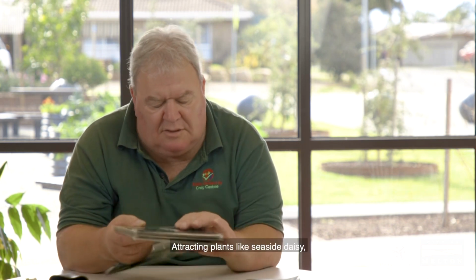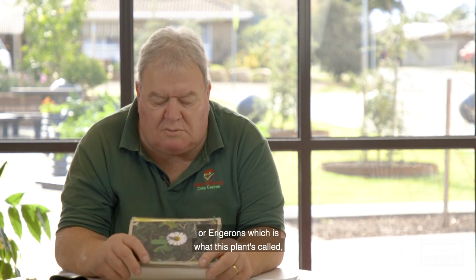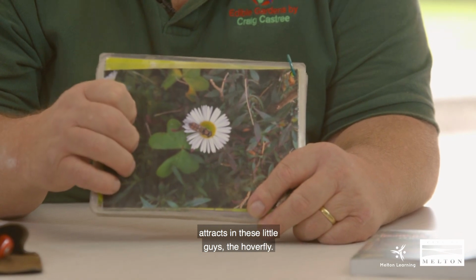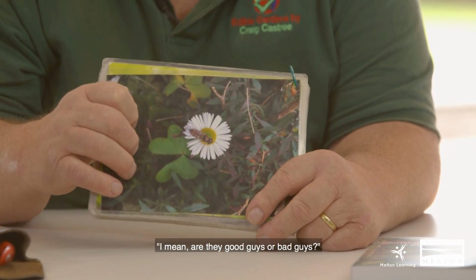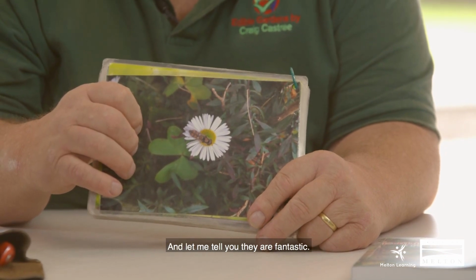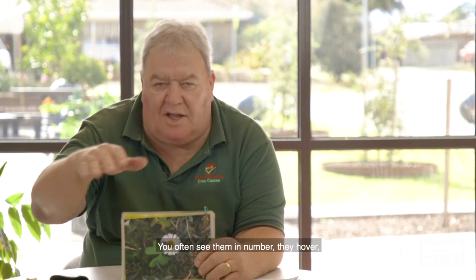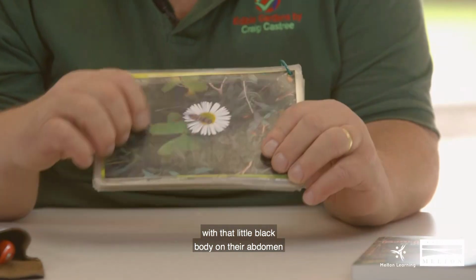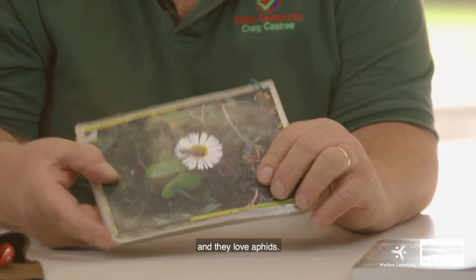Attracting plants like seaside daisy or erigerons, which is what this plant's called, attract in these little guys, the hoverfly. Now, a lot of people ask me sometimes, are these guys okay? I mean, are they good guys or bad guys? And let me tell you, they are fantastic. You often see them in number, they hover, and I'm sure people will know what they are. They're about half the size of a bee with that little black body on their abdomen, and they love aphids.